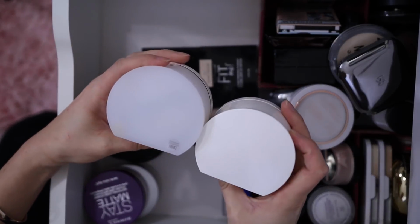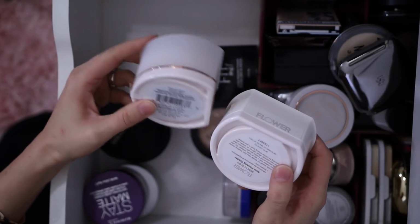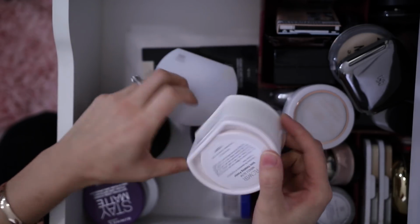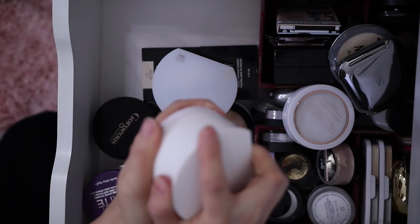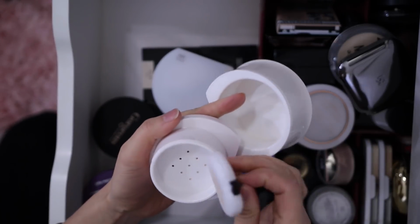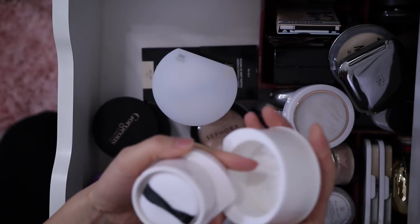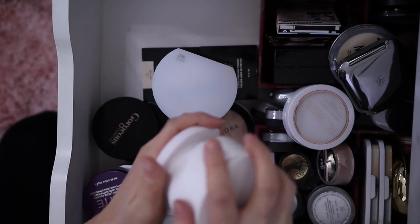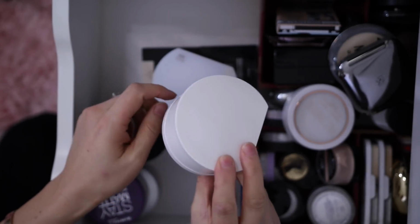All right, so here's two Flower Beauty powders. One I like, one I do not like. So I like the Miracle Matte. I do not like the Satin Finish powder. This one has little glitter particles in it, and I don't like that at all. And the packaging is so bulky. Yeah, it has tiny little sparkles. I don't like that, so I'm gonna get rid of that one.